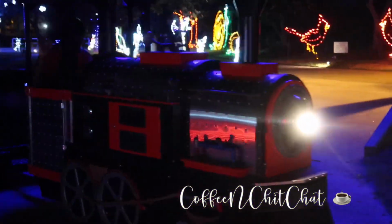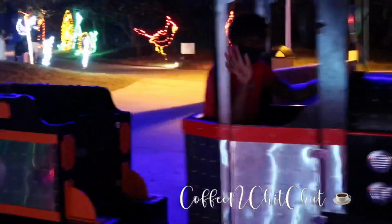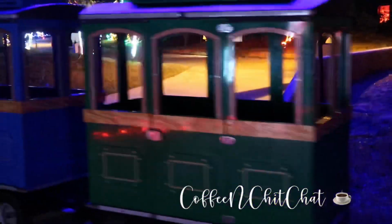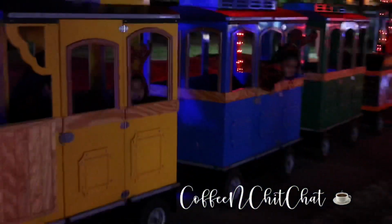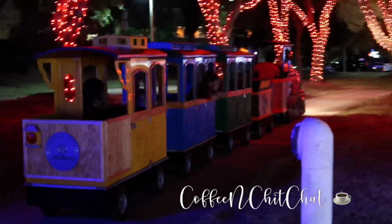Y'all, the kids had the train all to themselves, and they were able to ride around and view the lights from the train. It was very exciting for them. As you can see, they were so, so happy.